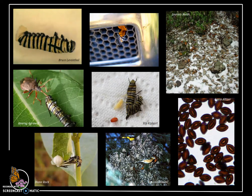OE can transfer between adults and from adult to larvae, but does not spread from larva to larva. The year-round presence of tropical milkweed, or Asclepias curassavica, in the south has been implicated in the increased transmission and prevalence of this disease. This is because while other species typically go dormant during the winter months, tropical milkweed is able to persist year-round, and the parasite spores accumulate on the plant leaves and more rapidly spread throughout the winter breeding population.